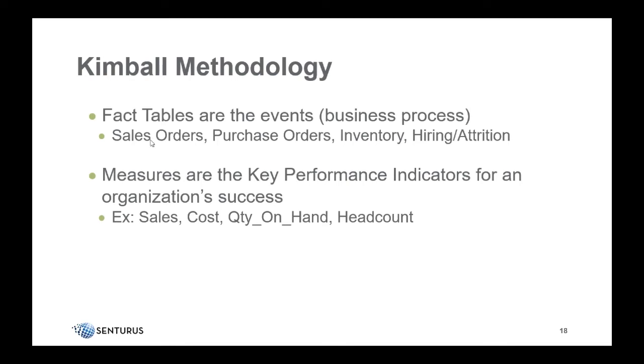And the measures in a fact table, what we want is to have keys that point to the dimensions that they're associated to, but we also then have the measures themselves. So for sales, amount would be a critical piece to measure on. Cost would be another one. So how much does this cost, and how much are we selling it for? And the metrics that we can build off that. Quantity on hand for inventory, and head count for HR. These are the measures that we determine inside the company as whether or not we're doing well.